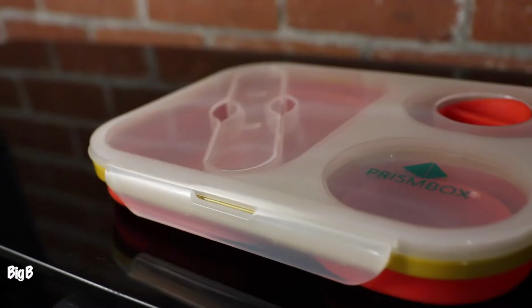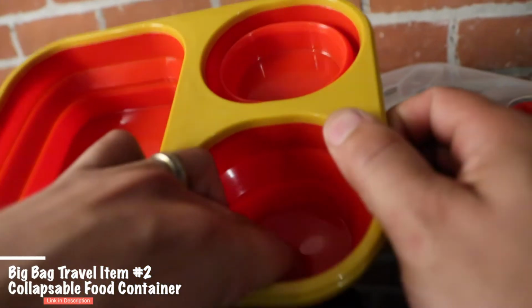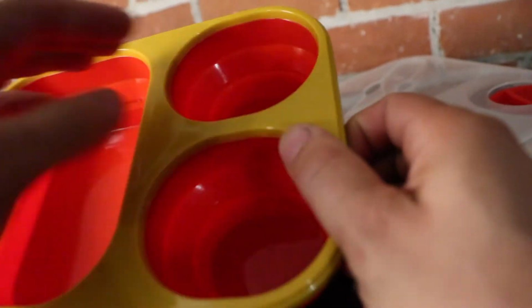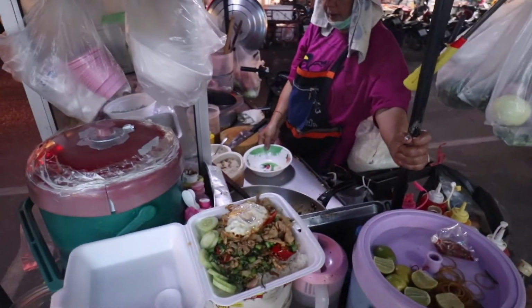Next in the big bag, I have this collapsible Tupperware. Good for reducing your plastic footprint. I found that when we went traveling in Southeast Asia, most of my plastic consumption came in the form of takeout boxes from our food. So I brought my own. That way you can cut down and just hand them this. They put the food in there, problem solved. I also have a bamboo straw.